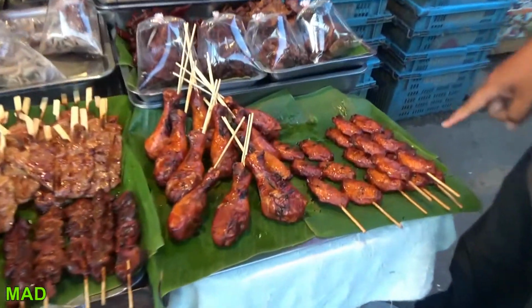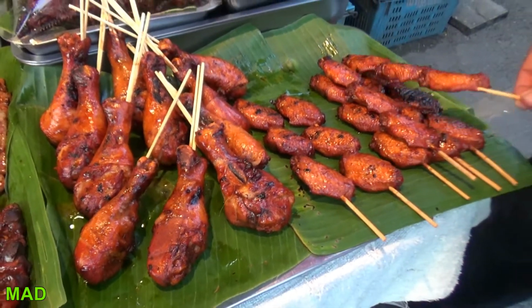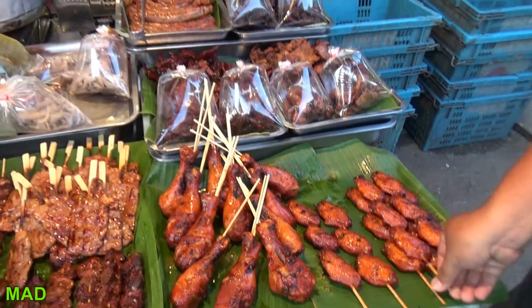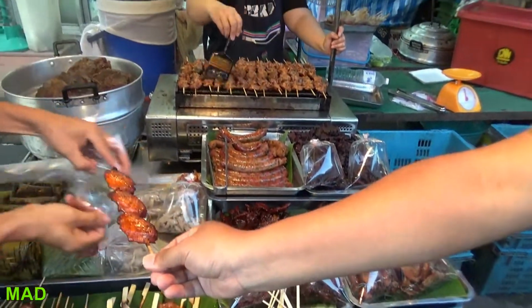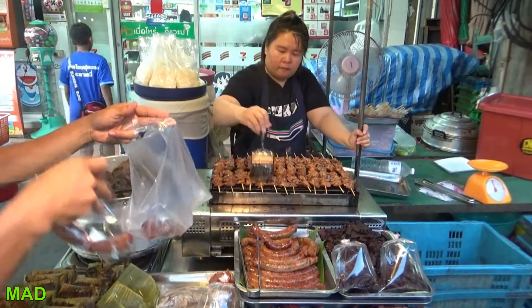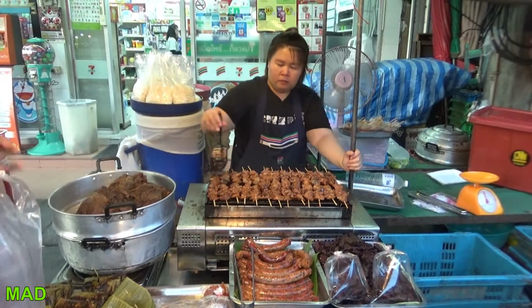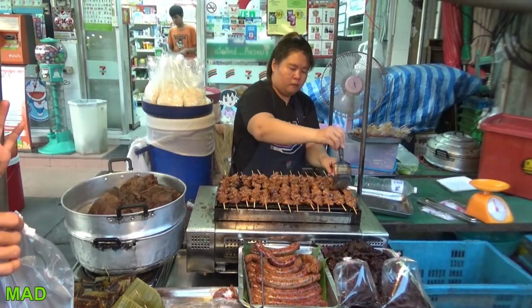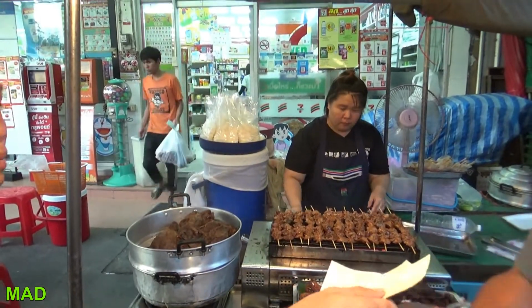Oh, chicken legs. Drumsticks on a stick. Chicken wings. Oh, fried pork. I don't know what the basting sauce is, but she's putting it on with a paintbrush. And I think that's pretty cool. Look at all the sticky rice sitting up here. And this is in front of 7-Eleven.